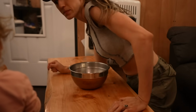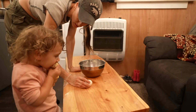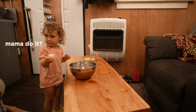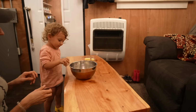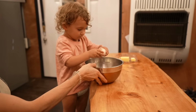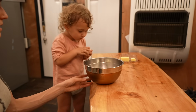Okie dokie, Smokey. Do you have the egg? You're in charge of the egg, okay? Are you enjoying that butter? Is that good? Mama, I got it. You want me to do it? No. Can you try it? Yeah. No, you try. Put it in. Perfect, baby. Okay, go put that in the trash now, okay?